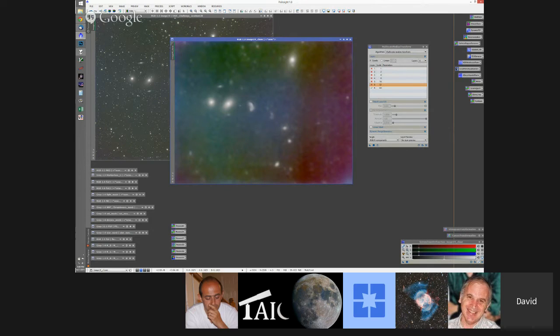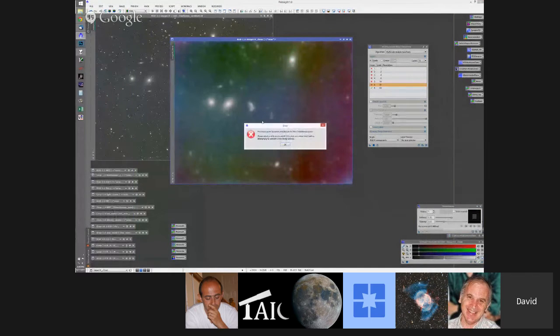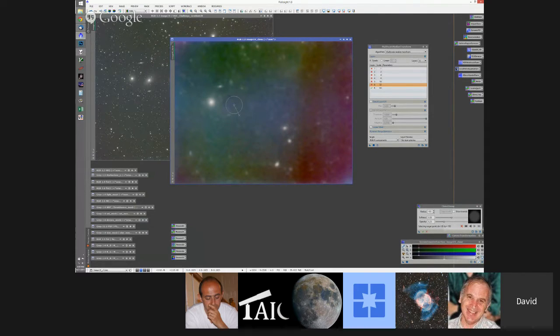So the next thing you do is you need to remove these structures, which is pretty straightforward. You just take a clone stamp and do your best to remove things. Let me increase the radius here. And just do your best to remove things without really changing any of the color information. And work your way around the image. And you do that for the whole thing.